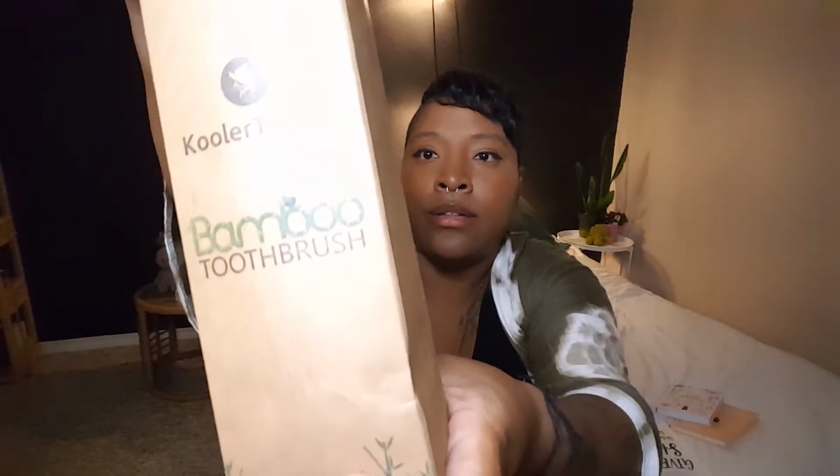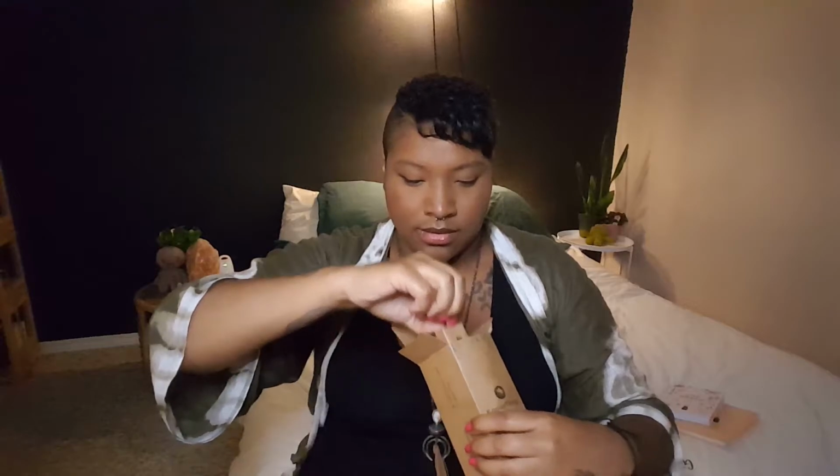Going along with the toothbrushes, these are Cooler Things bamboo toothbrushes. This is a pack of 8. I need a new toothbrush. Mine's all frayed. So instead of a plastic toothbrush, we will be transitioning over to these. Our 4th grader has a couple Optimus Prime toothbrushes that kids get in their stockings. As he uses those up, then we'll transition to a more eco-friendly option.